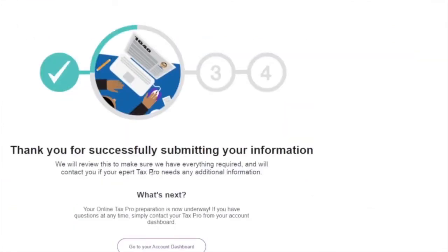This is all over the internet, so I had to send PDFs of my 1099s to my tax pro, and I had no problem with that. But I also had to scan my driver's license and my social security card and then send that to my tax pro. And there was a little bit of trouble with that because I had to send them as JPEGs, and I didn't know that at first, so at first they didn't go through.